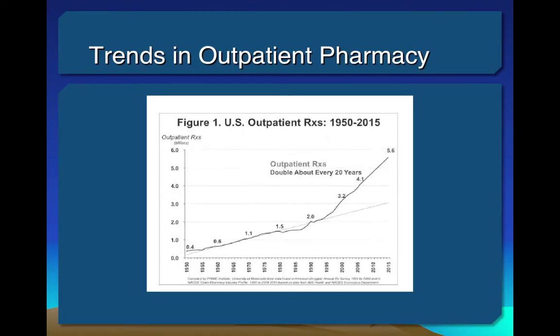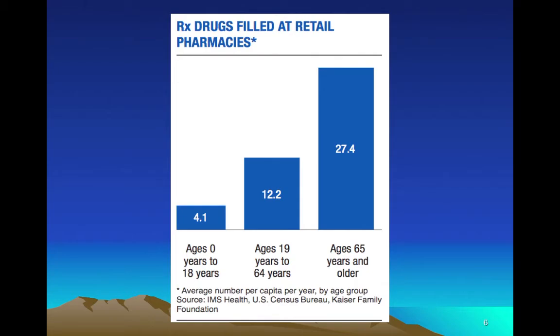One of the things we see, the trend in outpatient pharmacy, was we have seen a growth in prescription drugs over the years, and so that's why community pharmacy is still alive and well and will be for many, many years to come. One of the things to take a look at here is that community pharmacy is going to be filling many, many prescriptions, but the ultimate goal to stay in business is to be able to have access that your patients can use your pharmacy, also that you have good reimbursements so that your pharmacy can stay profitable and stay in business.